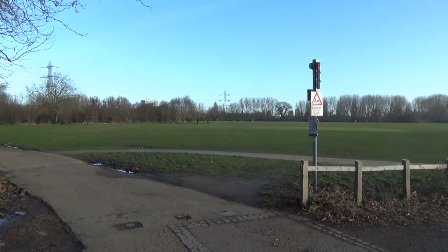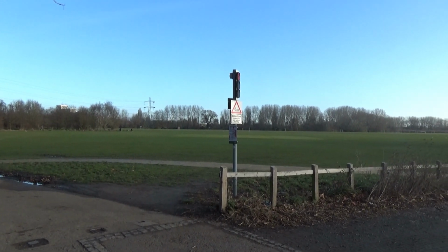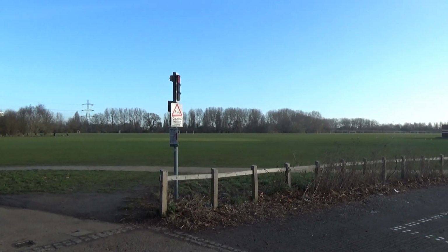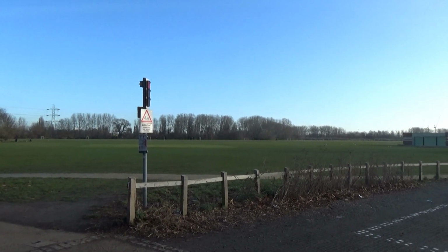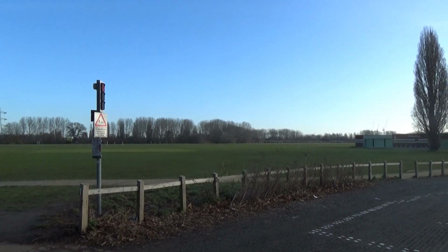Well, as most of today's walk, certainly the first third at least, is along the Lea Navigation. Lots of river scenes to come, but don't forget, just to the left of where we're walking, we've got this vast expanse of football pitches, Hackney Marshes. So this is what we're walking by as we look at all those boaty scenes.